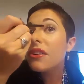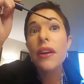Did you guys see what I just did? I just touched this right here. Okay. There's a little bit of concealer on that brush. So I am just trying to lift and separate the lashes all the way across the front, all the way across the lash line.